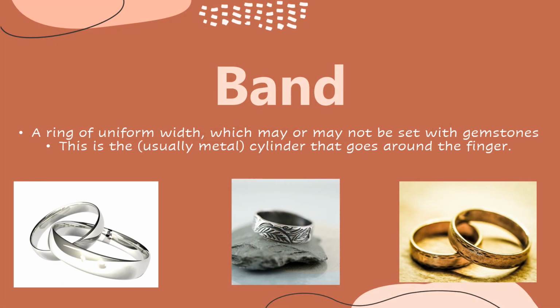Band. A ring of uniform width which may or may not be set with gemstones. This is the usually metal cylinder that goes around the finger, meaning a ring. A band is a circular ring that usually maintains an even width all the way around, but can be tapered. Bands can be plain, engraved, enameled, and gem set. When a band has diamonds set all the way around it, it's referred to as an eternity band.